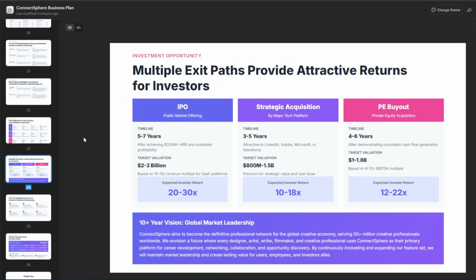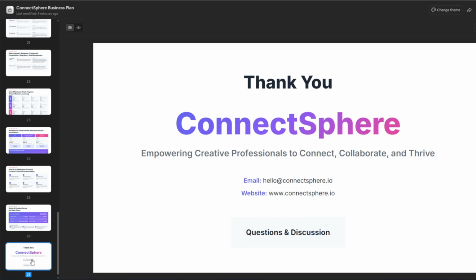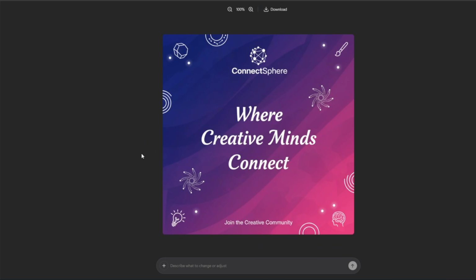And of course, the core of the brand identity, the logo itself, clean, modern, and perfectly aligned with the startup's mission of connecting creative nodes. This is a complete end-to-end project, from research to strategy, from data to design, executed by one AI agent from one single prompt. So, how do you make money with this?